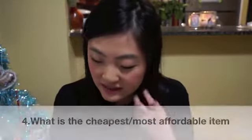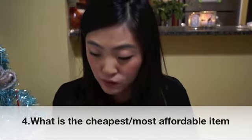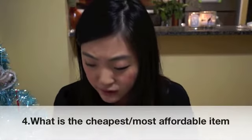My next question is, let's see, what is the cheapest and most affordable item that you wear a lot? This is such a no-brainer question. I used to hate socks. I love socks from ASOS. They're just so cute and so comfy, and they're really, really thin, and it really fits my feet. And at the same time, it keeps me warm.